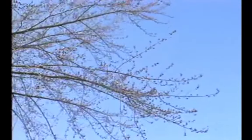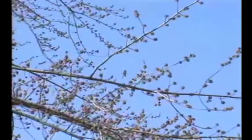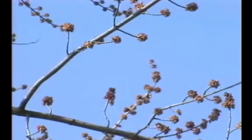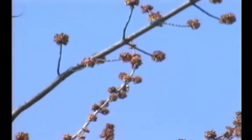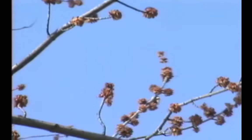When spring comes along and temperatures warm up and daylight hours become longer, the trees will begin a new season of food production as their buds grow into new leaves. The cycle continues once again.